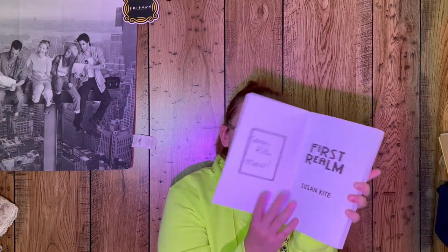First Realm by Susan Kite. This goes along with her other book that follows the cat, TB. This is more of a prequel to that book, though, I believe. Yes, this is the prequel. It says it on the back. They're pretty thin. They're pretty quick little reads. But this is an independently published author, so that's why I grabbed it. And I also noticed that she signed it. It's got a little book plate in it. So that's part of also why I grabbed it. Other than I did enjoy the first book.